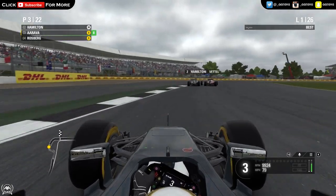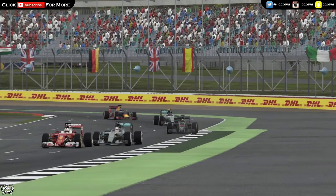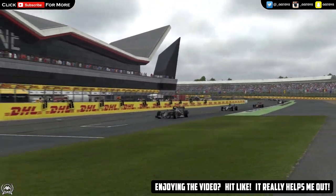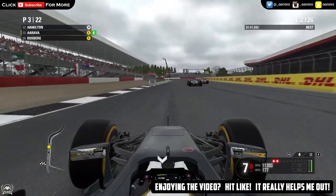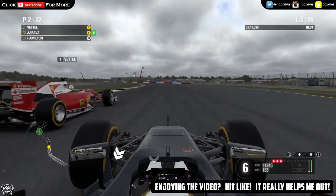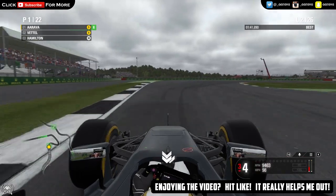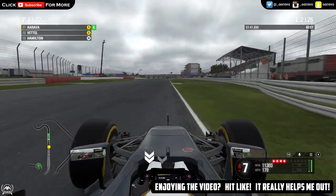Oh, he's got it down the inside through the final corner. Sebastian Vettel, he pushes Hamilton off the circuit a little bit, and Vettel's up into the lead of the British Grand Prix. What drama there, bit of argy-bargy with Vettel and Hamilton, and they lose a heap of time through the first corner, and they're going slowly. We go around the outside, we're leading the British Grand Prix. What on earth is going on with these AI cars?